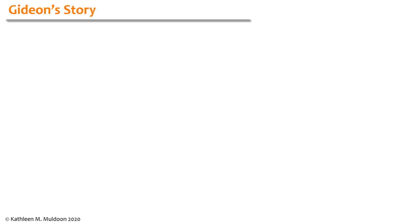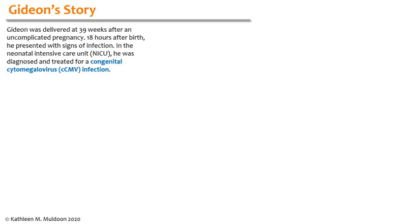My son's name is Gideon, and his story starts at his birth, which occurred at 39 weeks, which is full term, and after an uncomplicated pregnancy. But 18 hours after birth, he presented with signs of infection, and this is when everyone in my family learned about cytomegalovirus. We were transferred to the neonatal intensive care unit, where we stayed for about 6 weeks, and he was diagnosed and treated for a congenital cytomegalovirus infection.